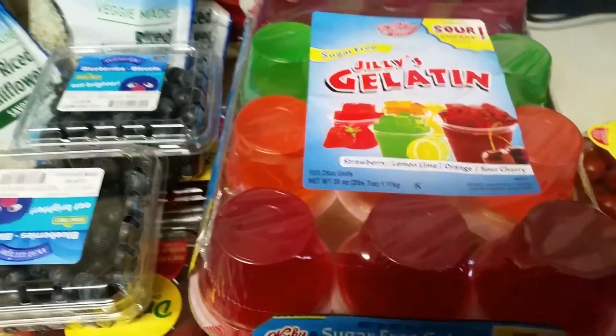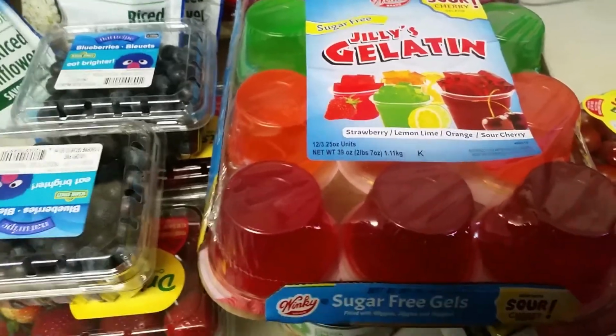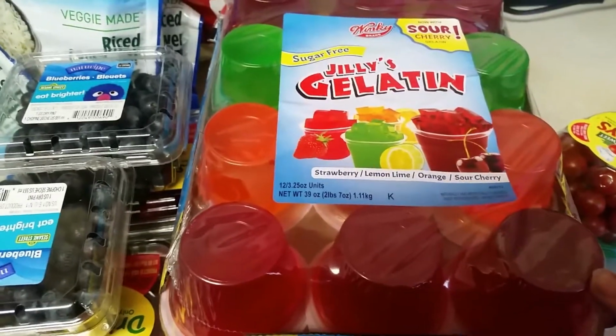My kids love to eat these. I eat these occasionally when I'm wanting something sweet, and I'm really curious about the sour cherry because I love sour cherry stuff.